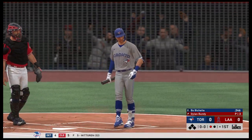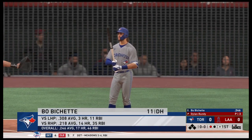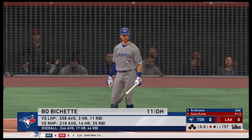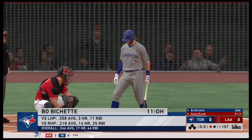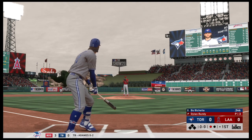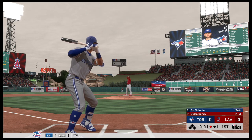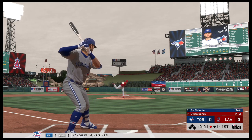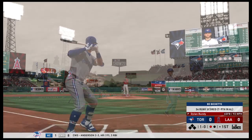Batting second, the designated hitter. So striding in, Bo Bichette. And he should check out his righty-lefty splits. No surprise that he hits better against southpaws than he does against right-handers. Here comes the first pitch. A fastball here as he'll take a look at ball 1, 1-0.